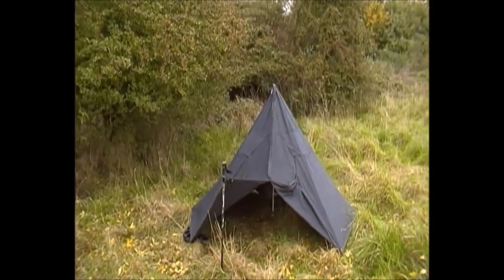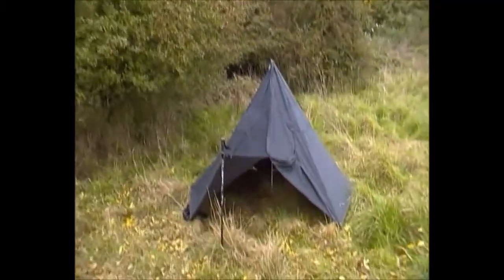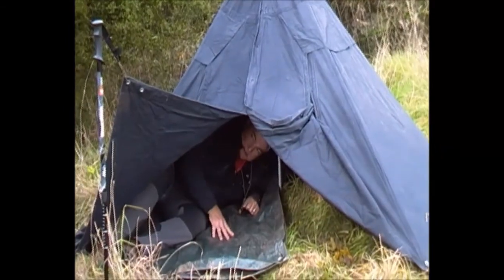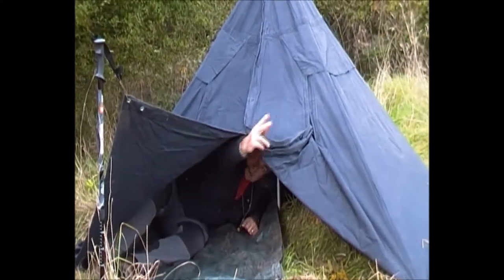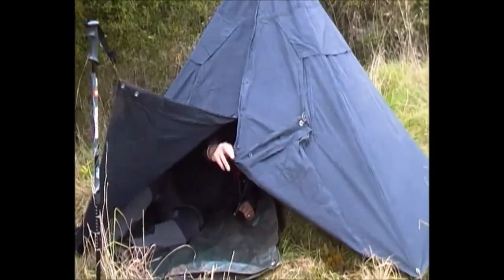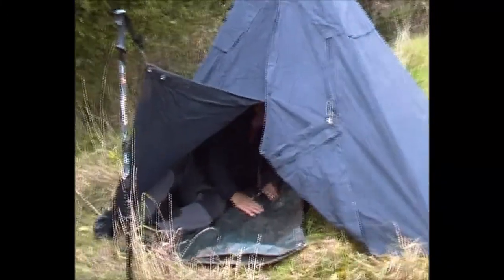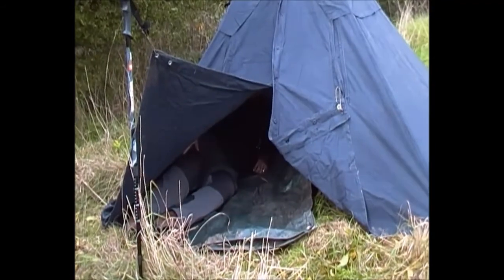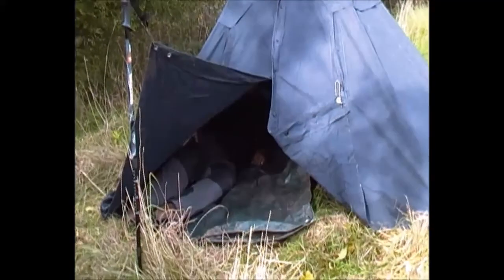Oh, lovely, mate. Right, I'll see you all in a little while. Unless the rain's driving. Yeah, if it's driving in that side, you probably use the other side out. Oh, it looks a lot better now you've done it like that, right enough. It would give you a bit of room. You could get a good kip in there, I reckon.